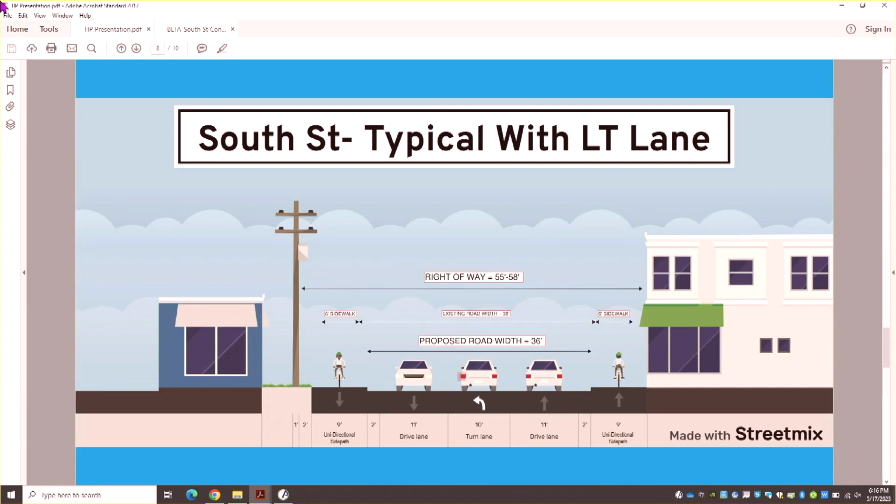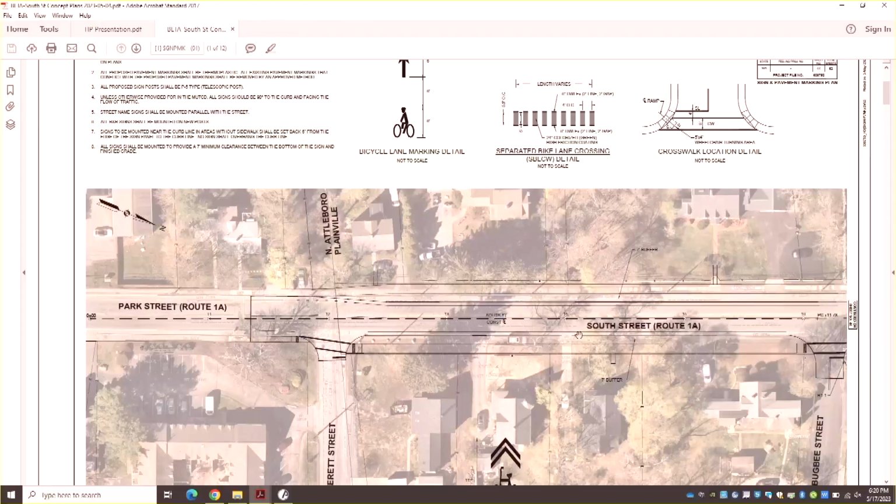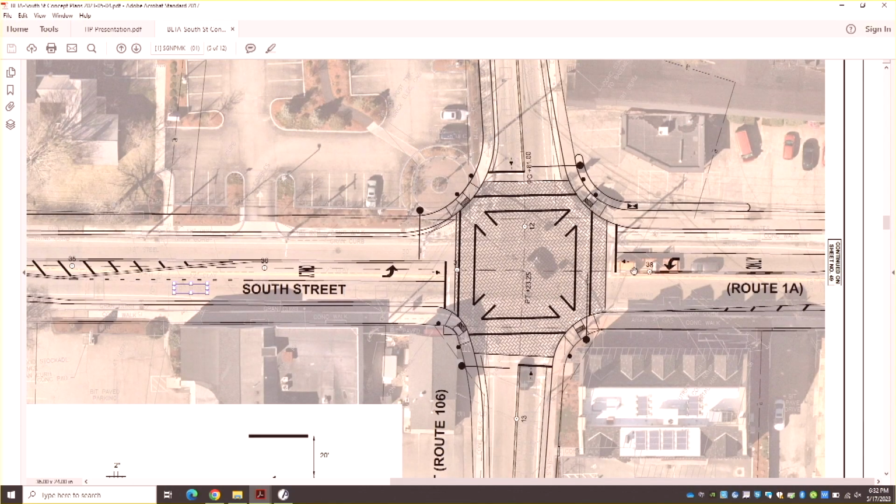We've got the turning lanes, so we have to widen out the paved width there. You get the two 11-foot travel lanes in the middle, 3-foot shoulder on each side, a 7-foot grass buffer, and then the 8-foot multi-use path on each side of the road. We'll be upgrading the signals at the 106 intersection.